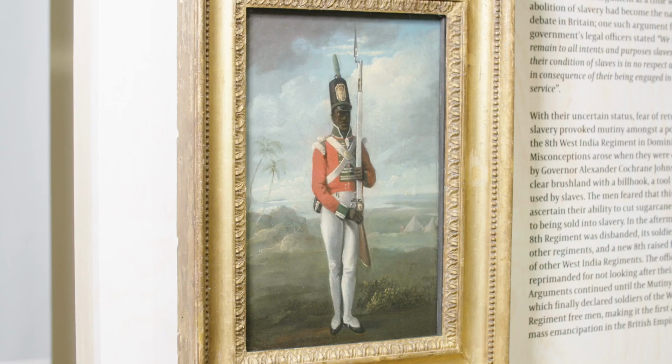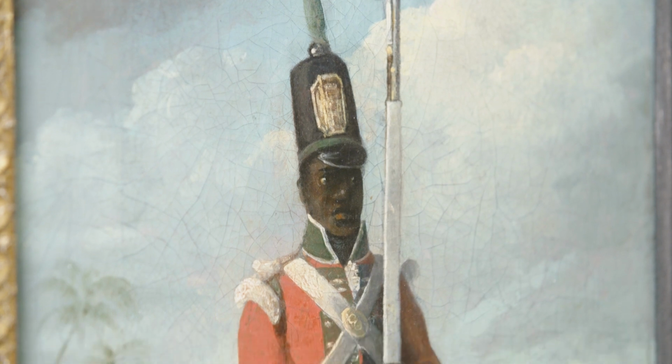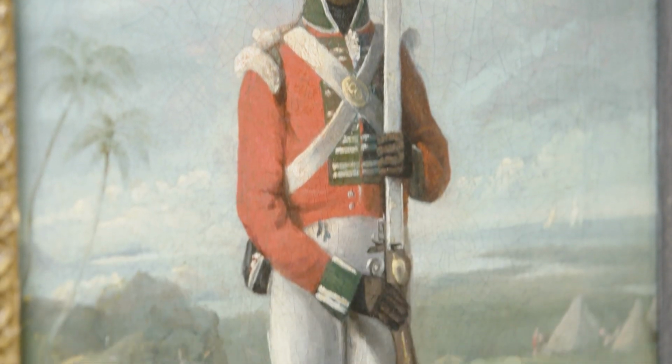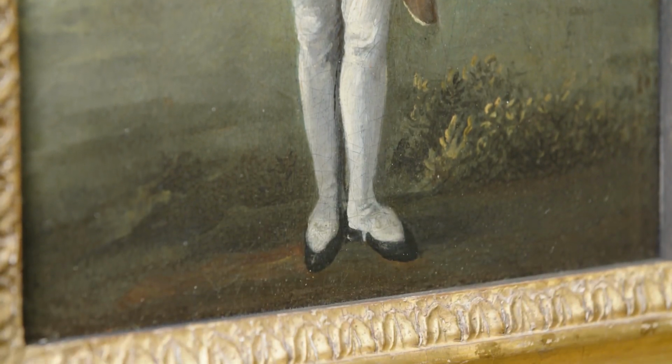This oil painting from 1803 depicts a private of the 8th West India Regiment. The painting is significant as it is amongst the earliest known oil paintings to depict an armed black soldier as the main and only subject.